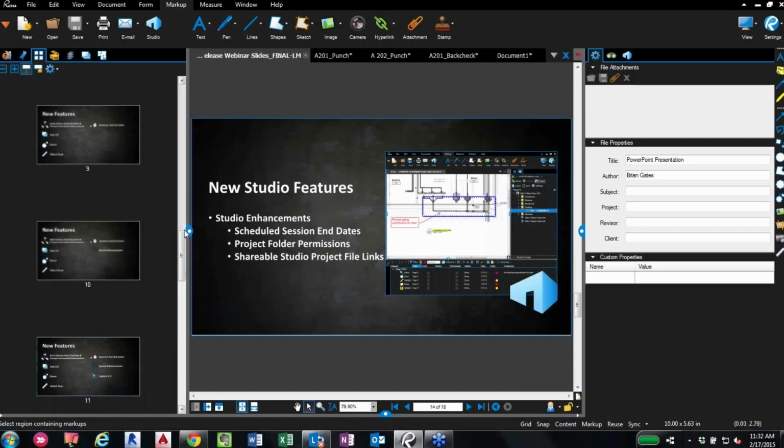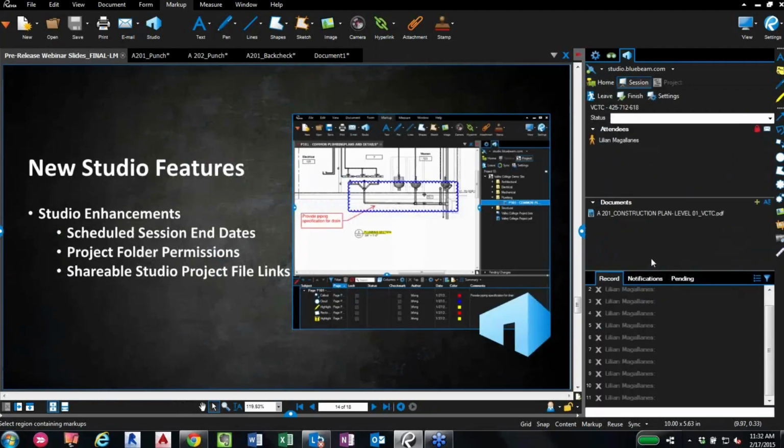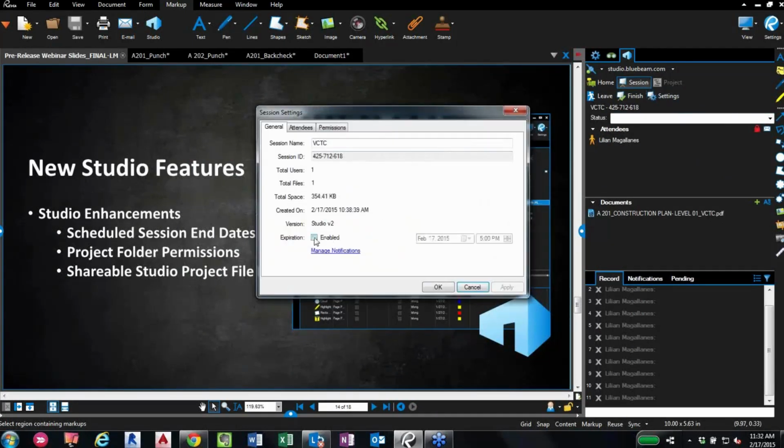Now we're going to jump into Studio here. And we have already created a Studio session here. So we're just going to jump into that Studio session. And on the settings tab there, you'll see an expiration option. If we check that box, we can choose the date and time that we wish for this Studio session to end. Keep in mind that as the creator, I can still go back and save these files at the end of the session. I'm just limiting access from everybody else. I'm closing out the Studio session for everyone else.